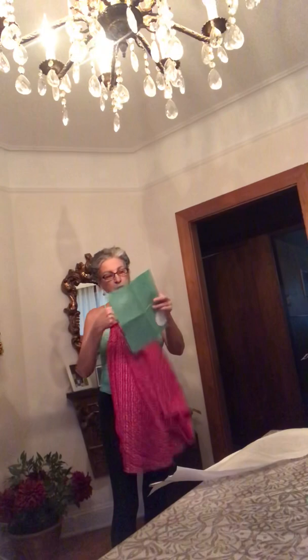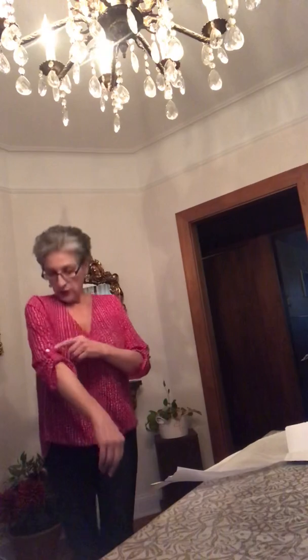And lastly is another top. This is West Key High-Low Fuchsia. It looks like a cranberry to me. And this is $44. Oh, I see something I don't like. It's a little low for me, but I would wear a cami or something. And this is the high-low. In the back it's low, and in the front it's high. And then you got the button, which is not my favorite type of sleeve. But I love the color, I'll tell you. And it's spring, and it fits, it's comfortable. I can move around, it's not binding me.